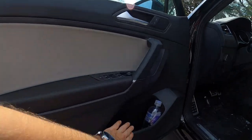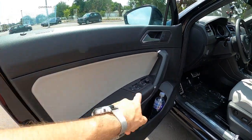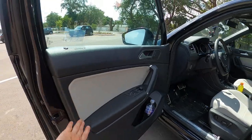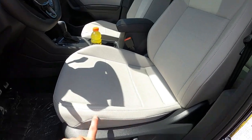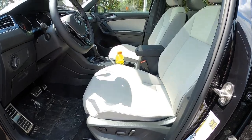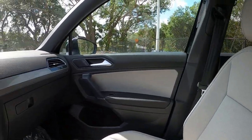Entering onto the door panel, as you can see, you can definitely fit more than one drink in the side. Automatic windows up and down. It does have the contrast look with the two-tone inside. This is a leatherette upholstery. You do have the stitching, but they're the same color. You do have a 10-way power adjustable seat with lumbar support for the driver. It's 6-way manual height adjustment for the passenger.